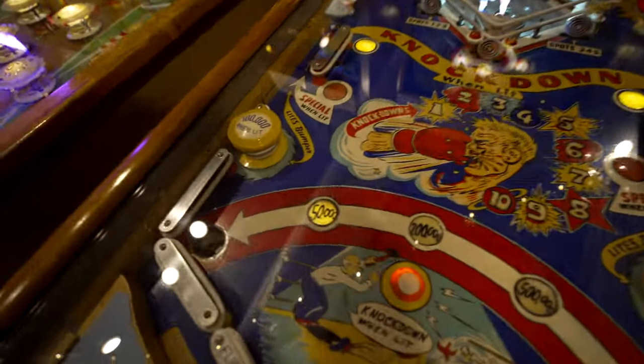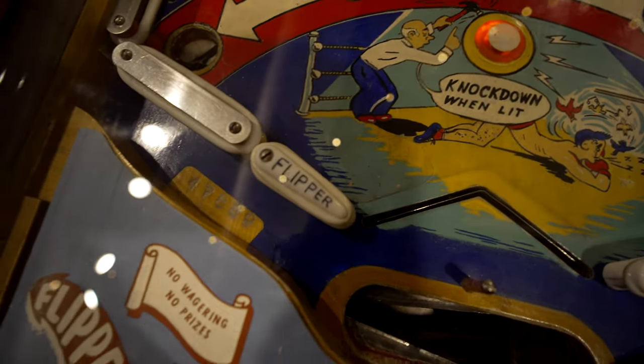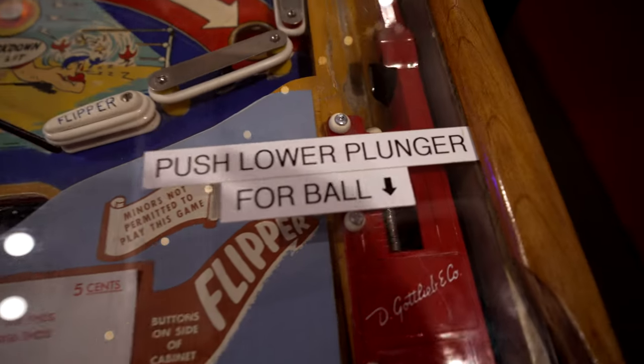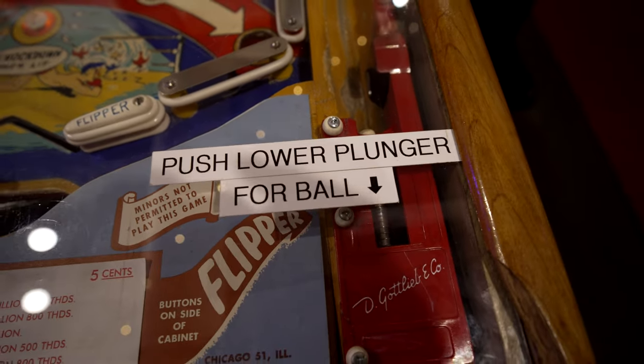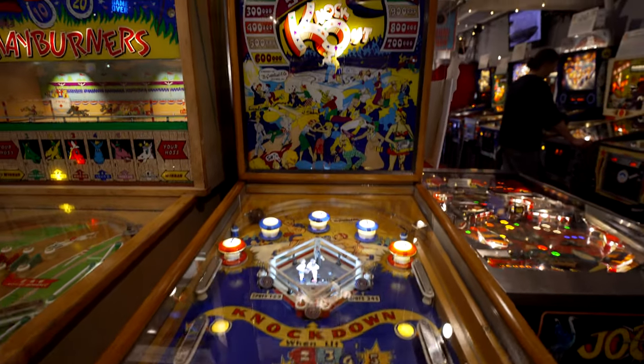We're gonna try to activate that. These flippers are the littlest things. Oh my goodness. What? And then here's something that you used to have to do: push the lower plunger in order for it to pop out here and then be ready to be used by the upper plunger here. But you have to push on this thing. Okay, let's make some magic here.